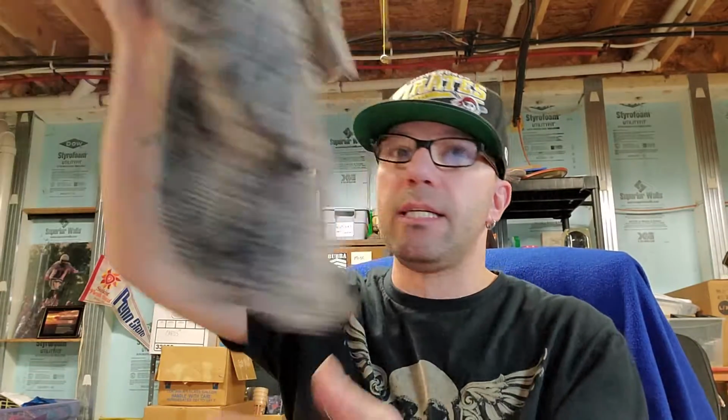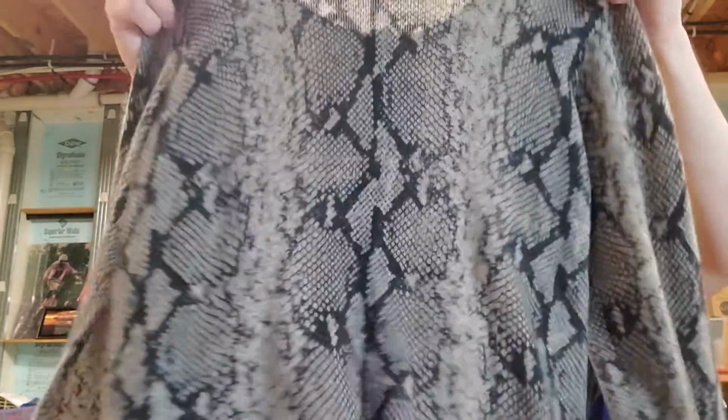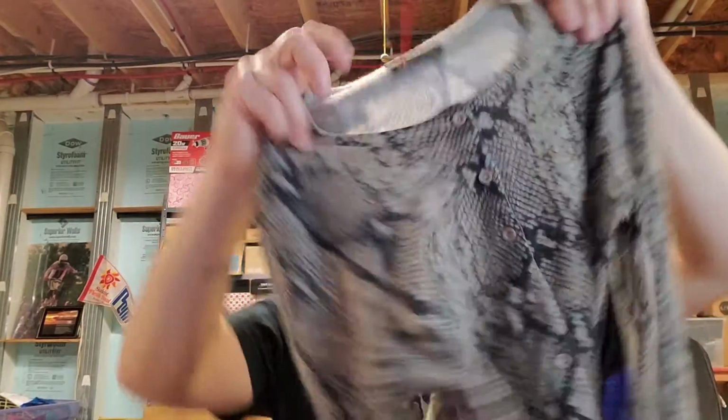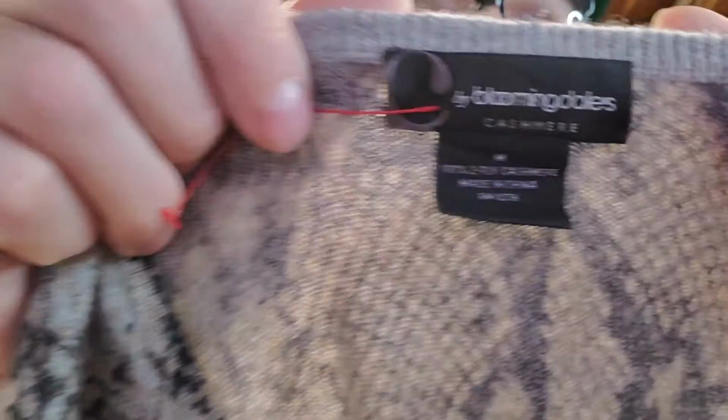I did pick up a couple good things. I did pick up an item that I've never really picked up before, and that would be the cashmere. Pretty soft. It's in pretty good shape. There's no holes in it. It does have the snake print, so I'm hoping the snake print can either hurt it or help it. I'm not really sure, but I showed you guys the tag.